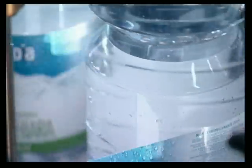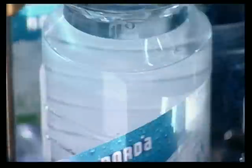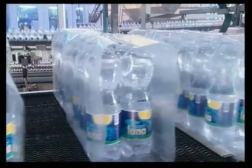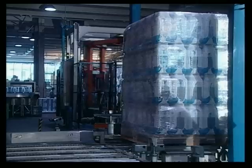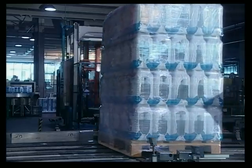Subsequently, the label containing product information for the consumer is applied. Lastly, the bottles are packed together and passed through an oven for shrink wrapping, and then stacked on pallets, ready for being stocked or shipped to customers.